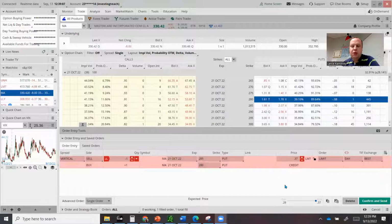The natural is at 0.28, the mid is at 0.37. You should be able to get around 0.3 or possibly more. So if you get filled at 0.3, you're looking at a 6% return in a little over a month, which is a good return for a relatively low delta. Right now we're at 0.1 delta.